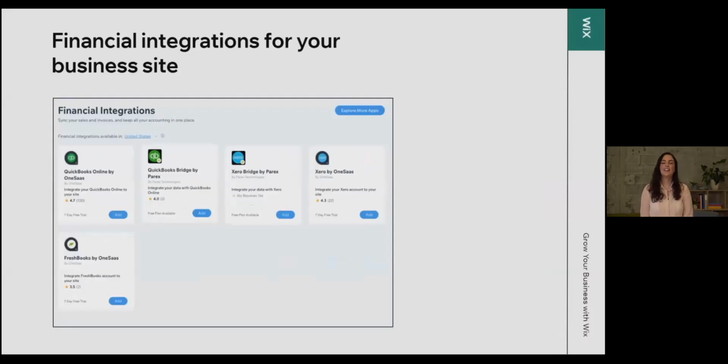And last but not least, if you prefer to work with another billing system of your choice, we have financial integrations. So your sales from your site are integrated to the billing system and all the financial information is just transferred automatically. So summing it up, using our financial tools can really help you organize the business, but most importantly, getting paid. So now it's time to automate the process.